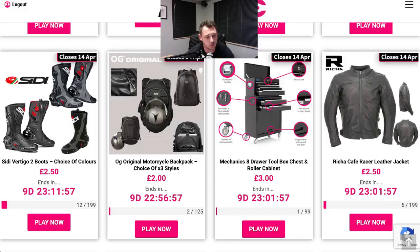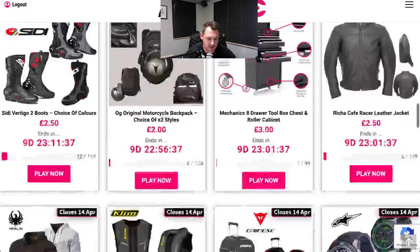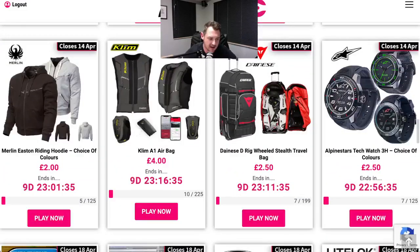99 ticket, low odds draw, currently one ticket sold. Then we have a nice retro leather jacket, ladies and gentlemen. If you have loads of textile stuff and you fancy a leather jacket but can't quite justify spending hundreds and hundreds of pounds, well, try £2.50 and you can win one. A RICHA Cafe Racer leather jacket, quite neutrally styled, goes with every form of bike. Six tickets sold already.